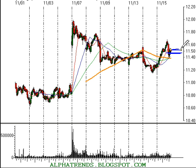So only if it pulls back to 11.45 would we then want to buy it on strength above 11.55. Stop would go at $11.38. So that's a risk of about 17 cents here, and a target of 12.50 would be 95 cents away, making for a better than 1 to 4 risk reward ratio.